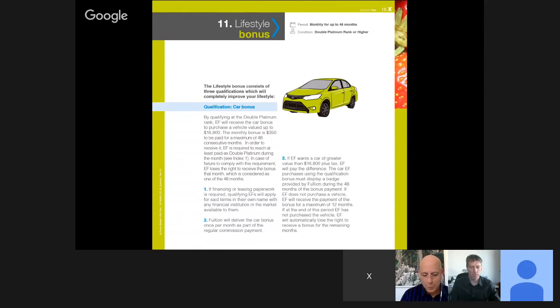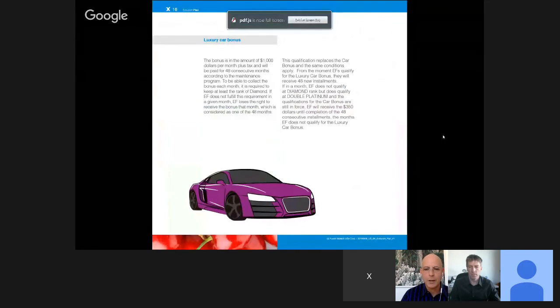And number 12 way to earn is a travel award. It's an all expense paid trip once a year. And these are just the perks of the plan. You know, bonus cars and trips to exotic places. People have a lot of fun with them. They like them, and they're powerful recruiting incentives, I think. Anything you guys would add on those? No, sir.